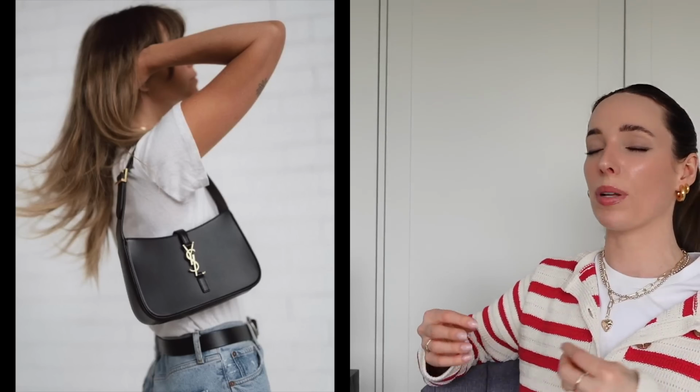Next up, we're going to talk about a few different bags, and the first designer bag I'm going to talk about is the Saint Laurent Hobo bag. Now, this bag has been around for quite a few years, and it's so popular, and I can really see why. It's so simple, it's so chic.